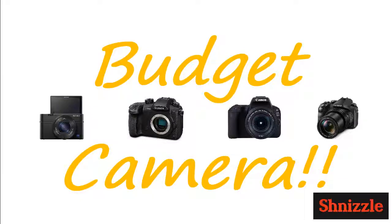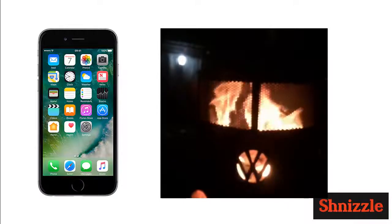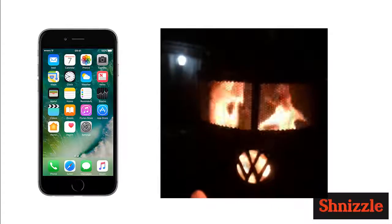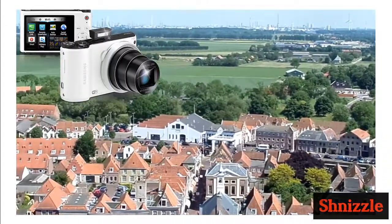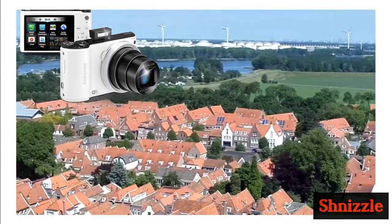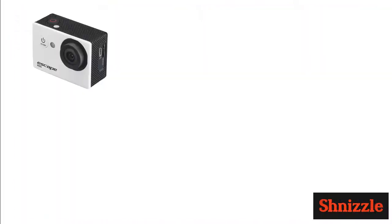I'm after a budget camera for vlogging and general video use, and I'm after some help or suggestions from you guys. Currently I've been using a general iPhone, which has been brilliant for slow motion, don't get me wrong, but for my main footage, I've been using a Samsung WB200F, which has been a good little camera, to be honest. It shoots in 720p, it's reasonable, it does lack a lot of features that I'd like to have, and it's starting to have a few issues.